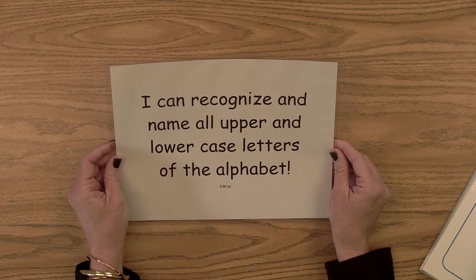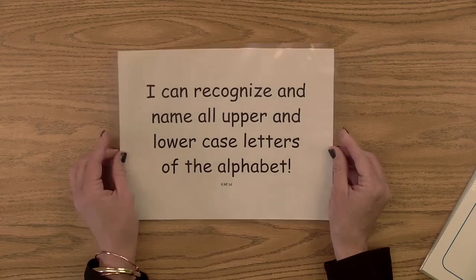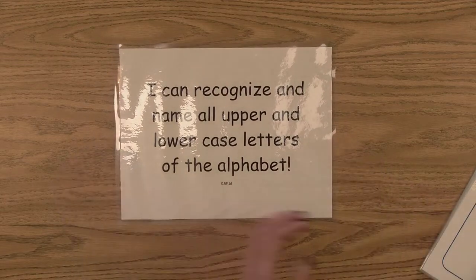Now, one of the last times we were together, I told you about our alphabet and how some letters have a quick sound and some letters have a continuous sound. That means you can make the sound for a long time and the sound will stay the same. So I'm going to read a target to you first, and it's on the table. I can recognize and name all upper and lowercase letters of the alphabet. Now remember, it's okay to say capital. I'm going to show you a capital letter right here.